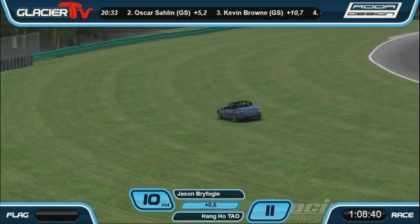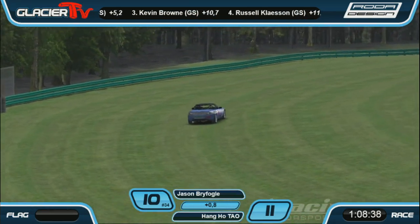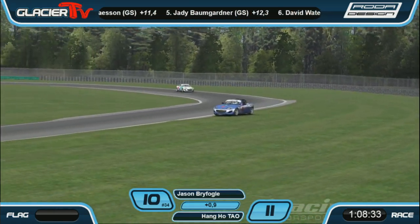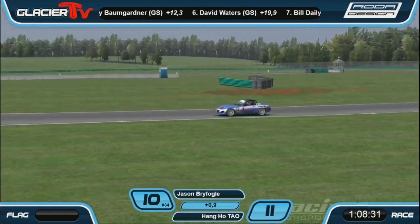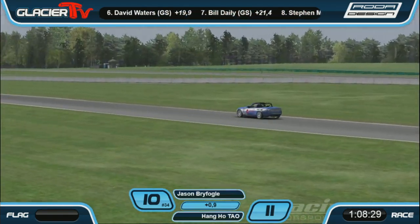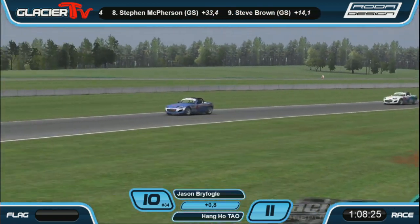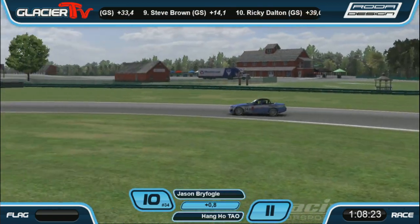Yeah, meanwhile, we're looking at the replay of the Jason Breyfogle incident, and clearly, like I said, he went too wide into the first turn there, but the horseshoe is so tight, and he just had a couple of miles per hour too much speed going into that corner, and didn't get the car to turn in, clipped the grass slightly, and that's all it took for him to go way wide.